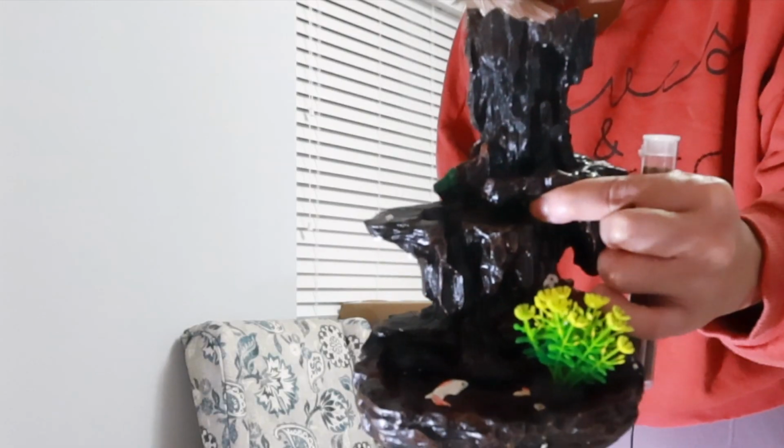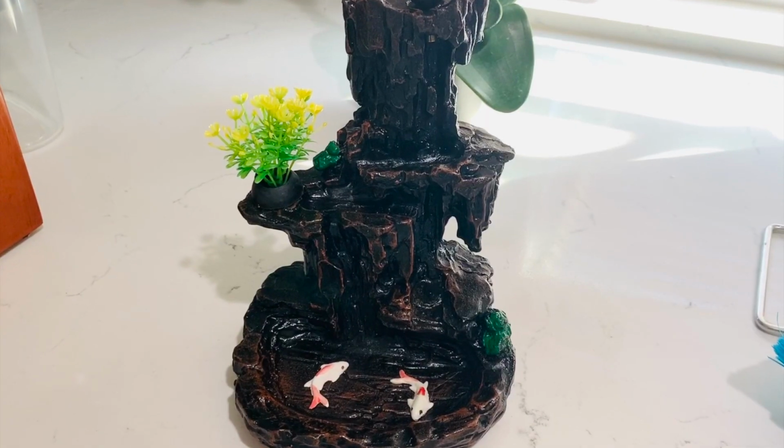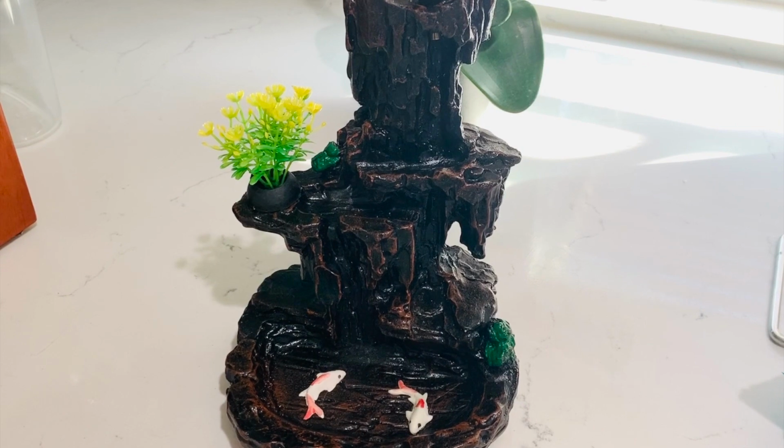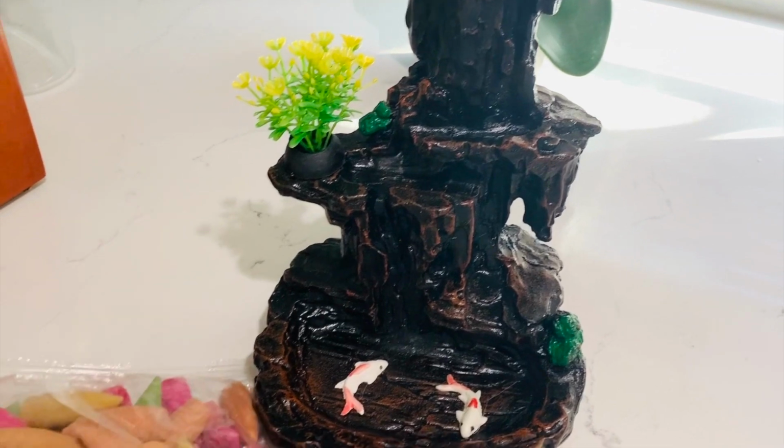Third item from this box is, I don't know what exactly this is. What the heck? This is an incense. Ipapakita ko sa inyo, guys, kung paano siya nag-work. I'm gonna show it to you guys how it works. It's called like an incense stand or flow. Alright, guys, so this is the waterfall style incense burner, and it comes with cones right here.